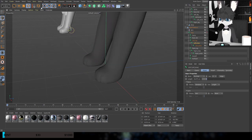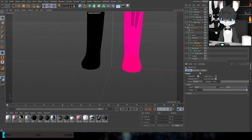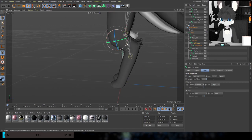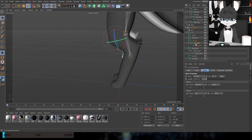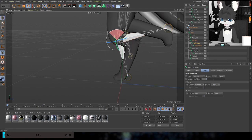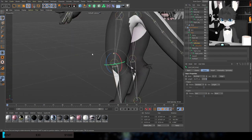Still some issues there. Seems to have mostly fixed them. Now what I'm going to do is turn on the rig so I can see at what point there is any... That's about as straight as I'll ever get, it looks fine. That's about as bent as my knees can get, which does the little clipping thing there, but that happens anyway on the old model. There's not really much way to avoid it.